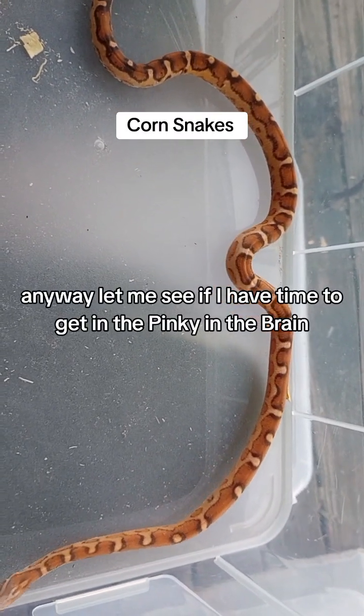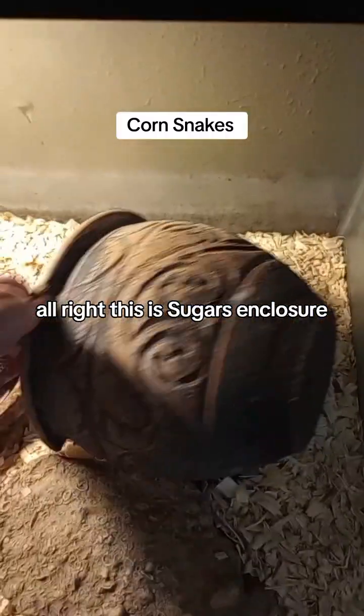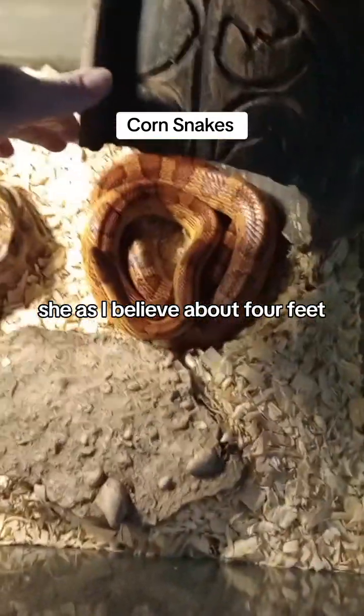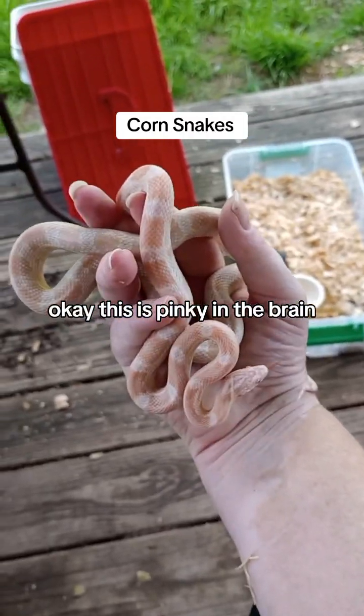Anyway, let me see if I have time to get in the Pinky in the Brain, Bloody Marty, and Sugar. Alright, this is Sugar's enclosure. She's our biggest one. She is, I believe, about 4 feet, maybe a little bit more. And she's just a Carolina wild type. She's not a morph. Okay, this is Pinky in the Brain.